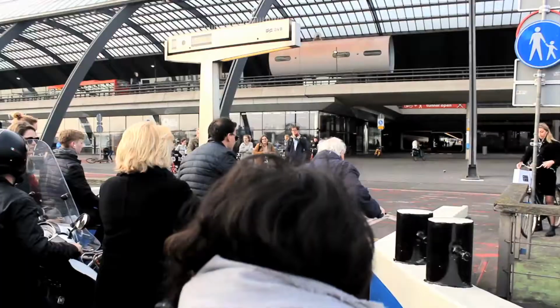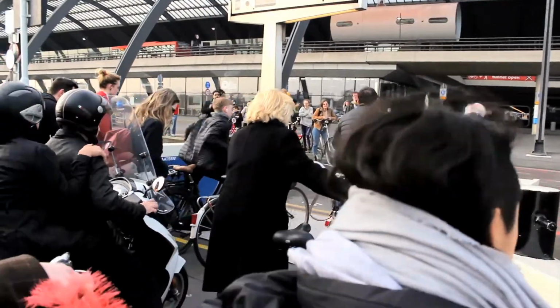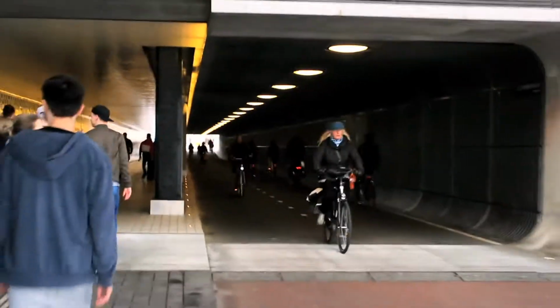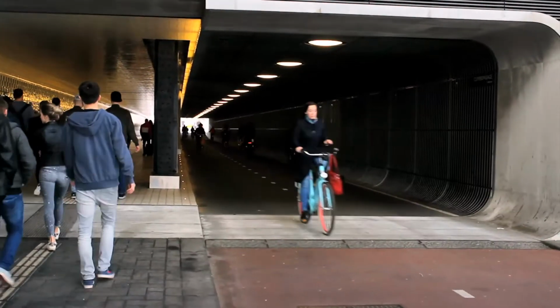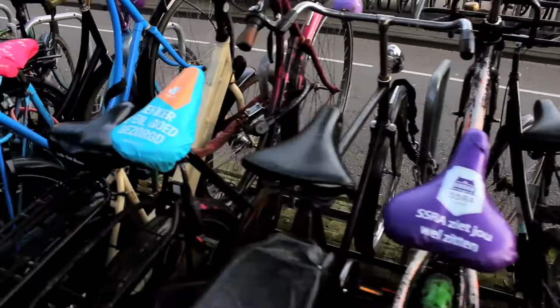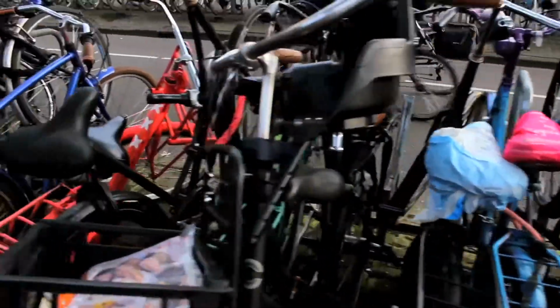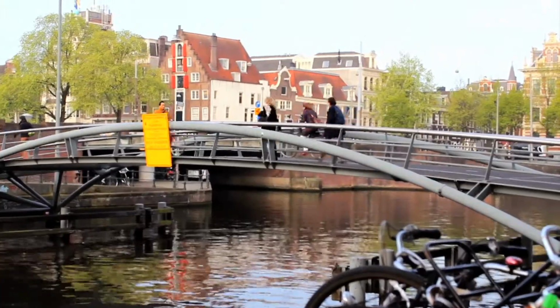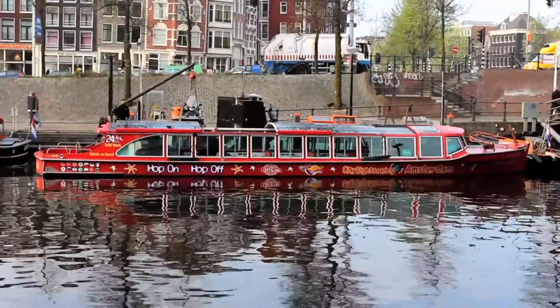Riding back into town, and then I was off. Back into the city of Amsterdam. Bikes, and more bikes. I thought about renting one, but the bike traffic seemed really intense. So instead, I just headed into the city for some breakfast and enjoyed the picturesque views of the canals.